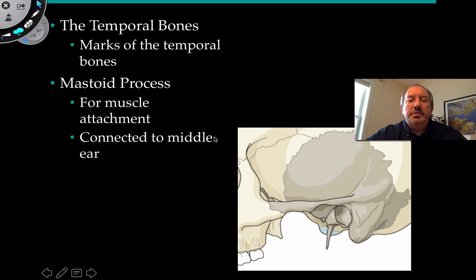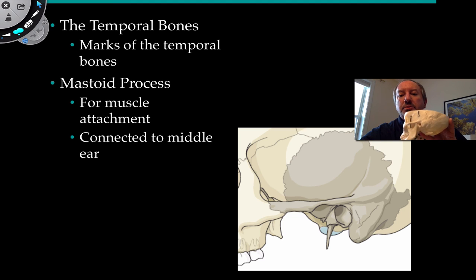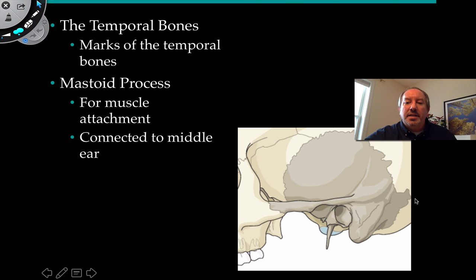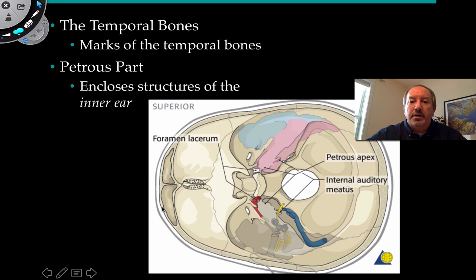And so other markings of the temporal bone is that you have this big protuberance coming off the side here. You can mark it over on this side, and it's referred to as the mastoid process. Mastoid sort of meaning breast. It's basically an attachment point for muscles, and it also connects to the middle ear, mastoid process. And that's also connected to the temporal bone, highlighted here in gray, is this really thin process that's coming out like a stylus or stiletto heels, styloid process. And that's an attachment point for ligaments that will attach to the hyoid bone, which is found over here in your neck. And it also attaches to the tongue and larynx as well.